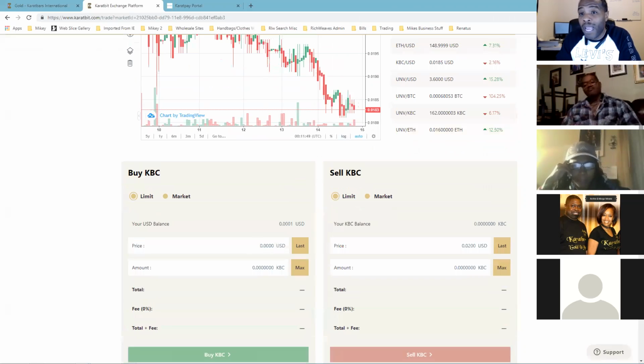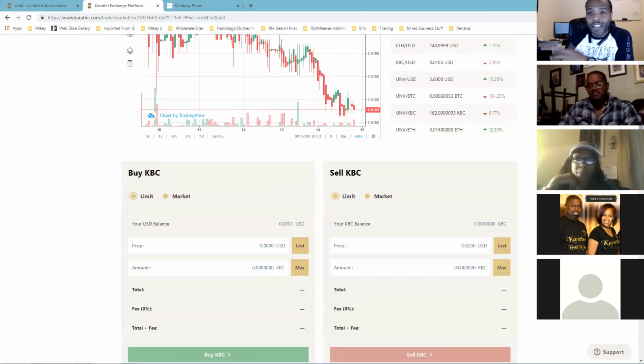So we can get more bang for our buck, especially if you're buying with either USD or Bitcoin, because Bitcoin is worth more than the KBC. You're going to get more coin if you convert your Bitcoin to KBC, because Bitcoin as a whole coin is worth more. It's like $3,700 for one coin, and KBC is only like 2 cents. So you're going to get way more for your value. Same thing with your USD.